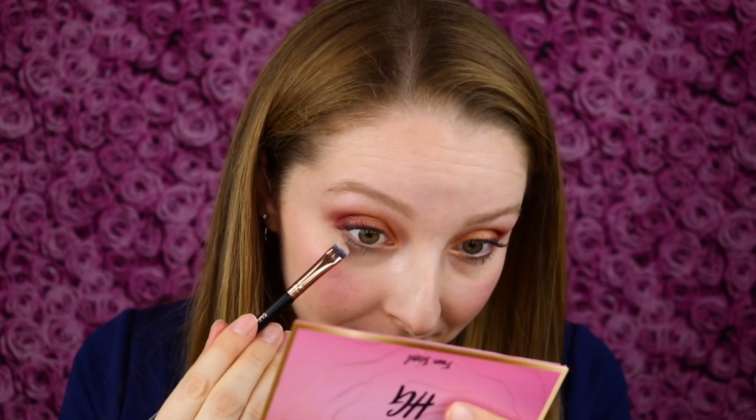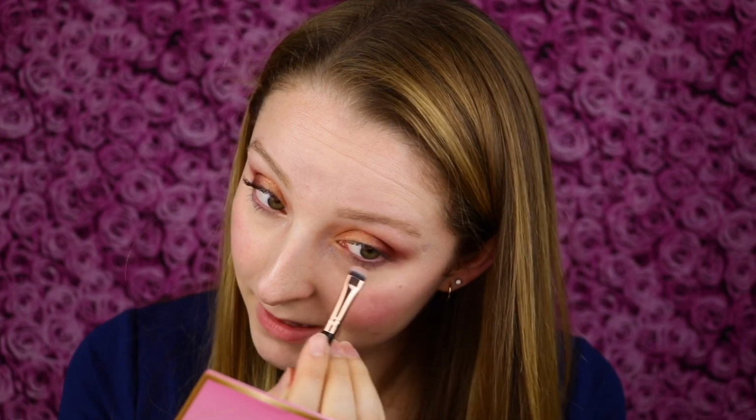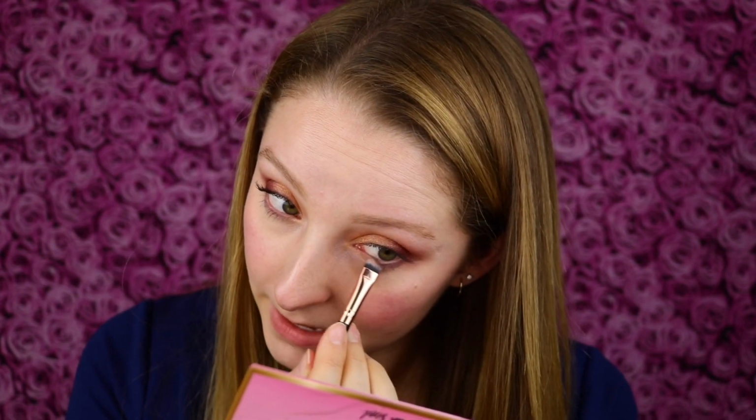Should I go for it? Should I add some pink sparkle to my lower lash line? I think yes. That'll change it up a bit. So I'm picking up the pink sparkly shade there on a flat, more dense brush. Oh, and running that along the lower lash line, and oh my gosh, it's so pretty. So there. This way I'm still getting my pink sparkly eyeshadow incorporated into my eye look, but in a nice subtle way.